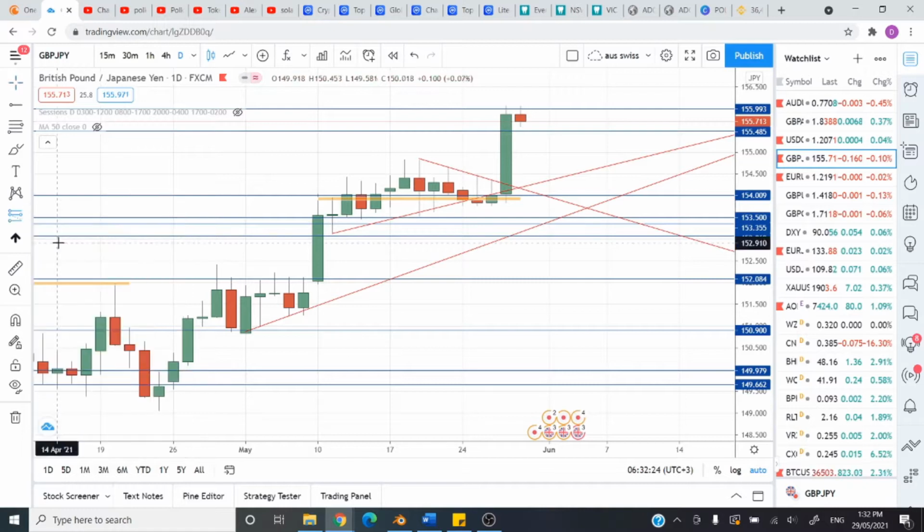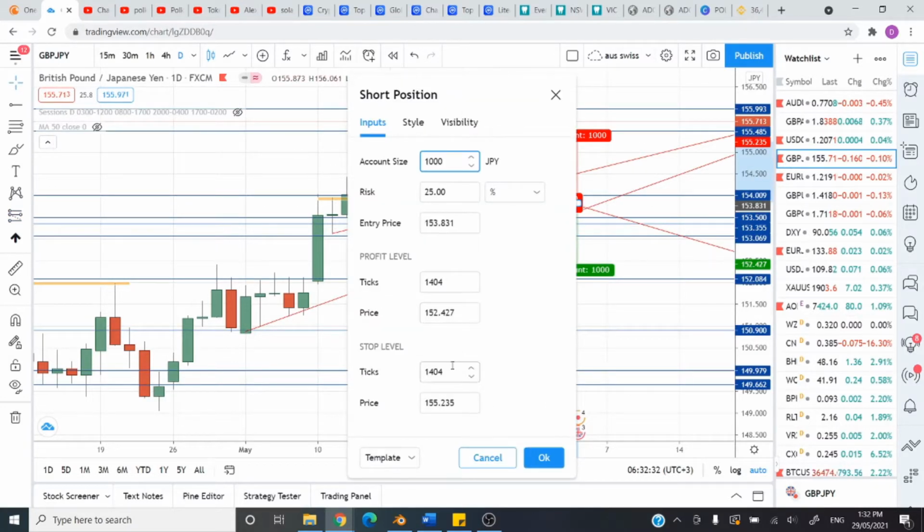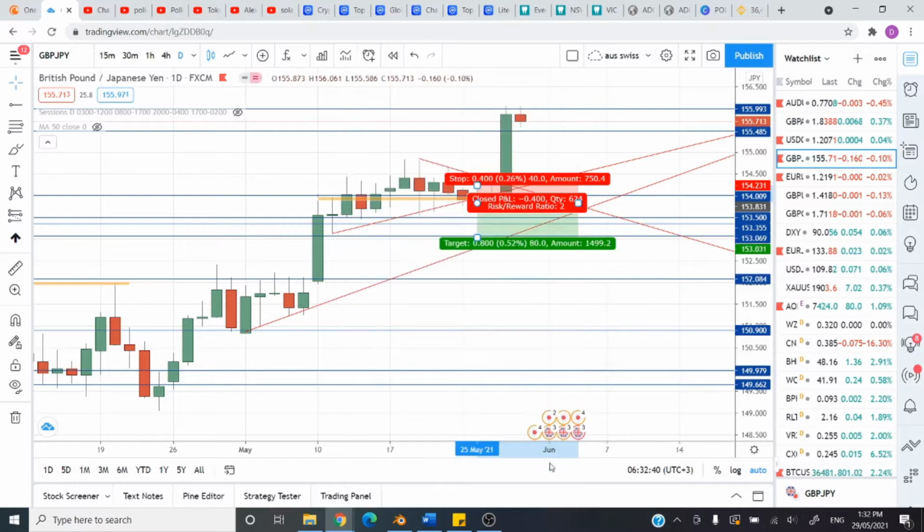Now I broke one of my rules. I entered this just as a close down the bottom here after that day. Let's go 40 pip stop loss, as we always like to do, and 80 pip take profit. And I'll get into why I broke one of my rules this week. So that's where it was.